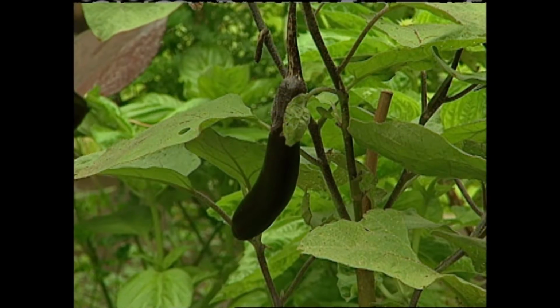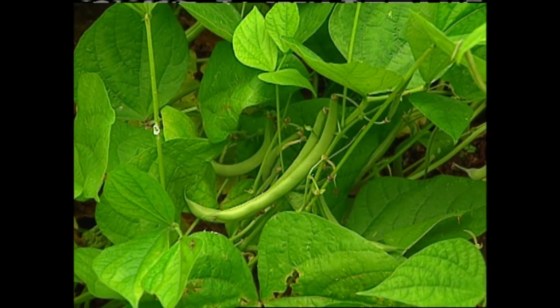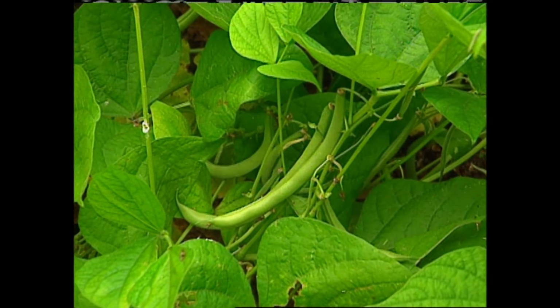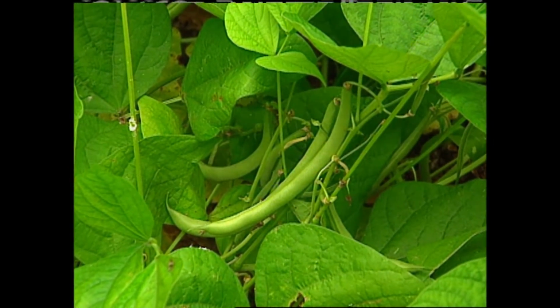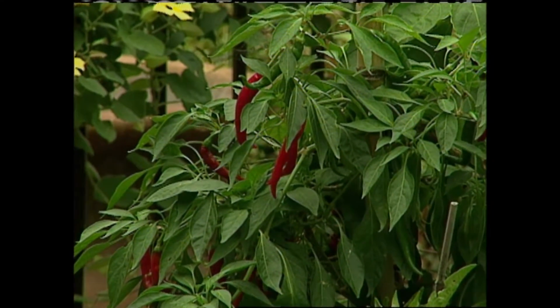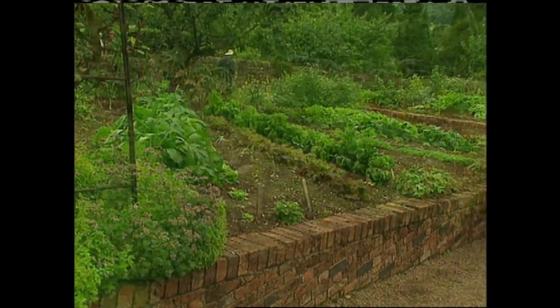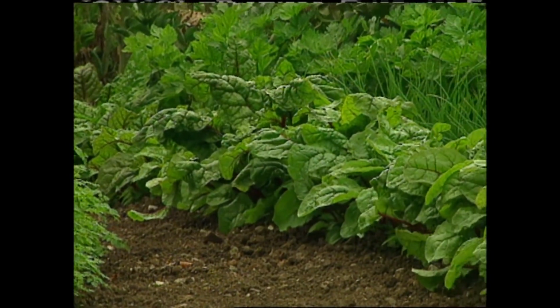There's nothing like stuff that you pick yourself at the time you want it, at the size you want it. Usually they get too big, don't they, peas and beans? And then they're really only fit for animal food by the time you buy them in the shops. But if you can get your own at just the right size, it's nectar. Absolutely. The layout of the design of the kitchen garden, where did the inspiration come from for that?